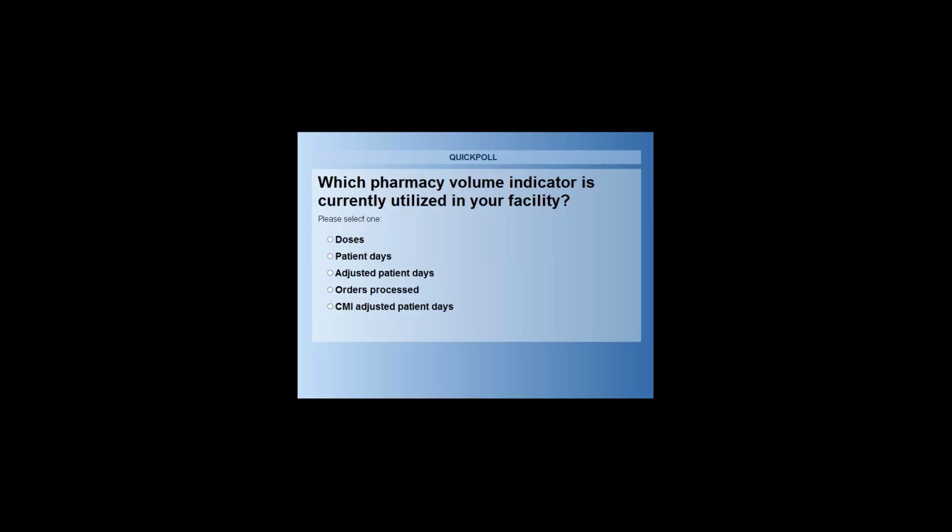Yeah, we see just about the same breakout, but I would recommend that if you're going to go through a productivity initiative and you do select adjusted patient days as an example as the major volume indicator, you should still pull what I would consider the major workload, which is unit doses dispensed. So there should be a ratio, an understanding for a significant sample of time that says if we're using adjusted patient days, this is the doses, the major workload that we do relative to that volume.